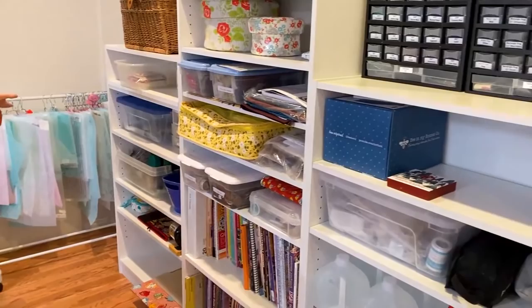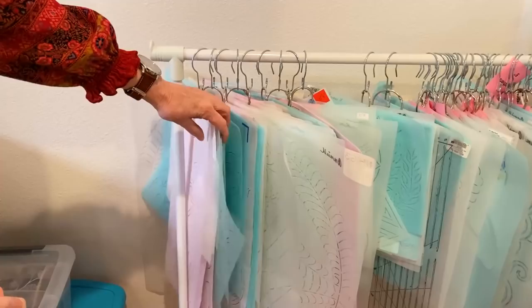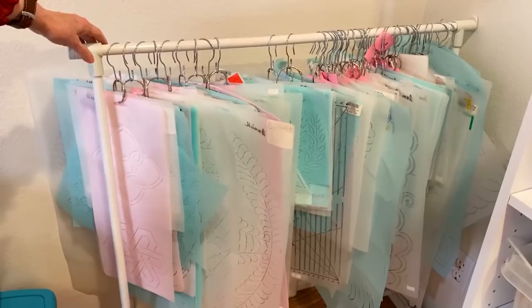If you're a quilter who uses stencils, when I used to do a lot of machine quilting, I collected a lot of stencils, and this was a handy way to store and display those. So this was just a garment rack that I bought, and then made it lower. I think it was made to be for a closet. It's not terribly sturdy, but it works fine.